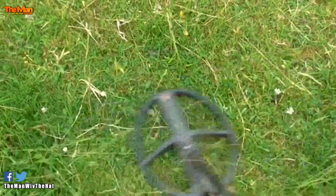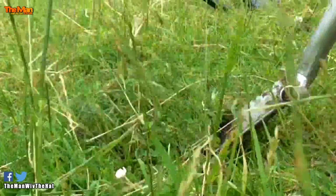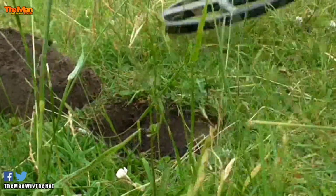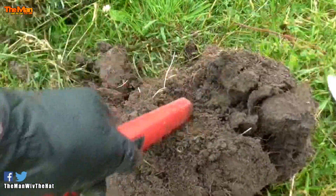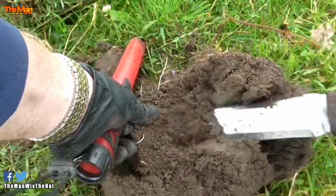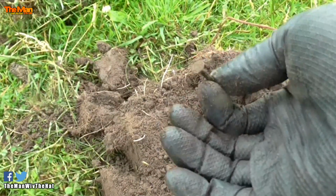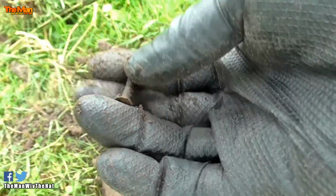Next signal. It's not very strong. It's got a slight meow to it, which is a good indicator. Well, there's only one way to find out what it is, so let's do another live dig. Right, let's see if it sounds any better now. Hang on, it's a nail. Right, okay, my finding today so far is a nail.